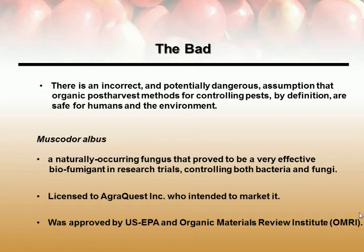Here's the sad story of Muscodor albus. It's a cautionary tale. It's a fungus, naturally occurring, proved to be a very effective biofumigant in research trials, controlling both bacteria and fungi. It was discovered by a professor from Wyoming on a cinnamon tree in the botanical garden in Honduras.